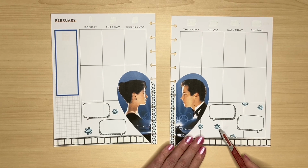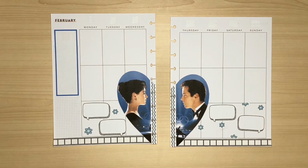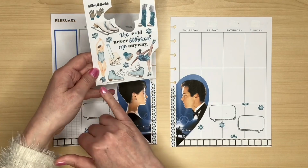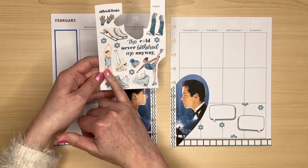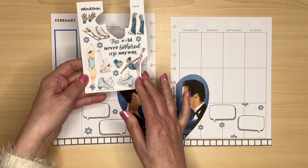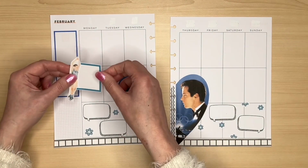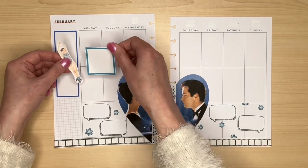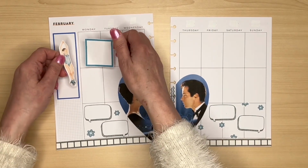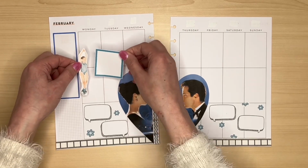Where do I want this one? There. As I have 2 figure skaters on the page, then I'm going to use one for one half and one for the other. That seems to make sense. I think I'm more or less sticking with different shades of blue for the boxes. So I've brought a different colour in here, one that matches more closely to the stickers.